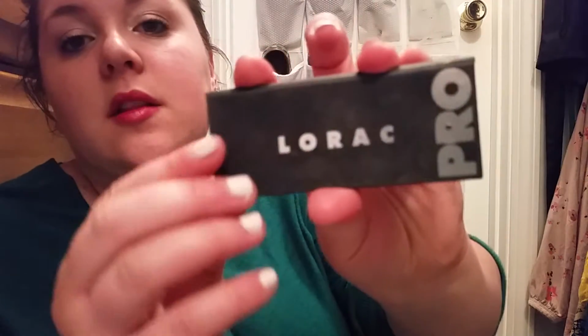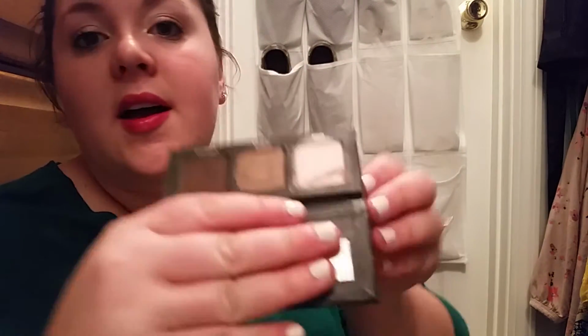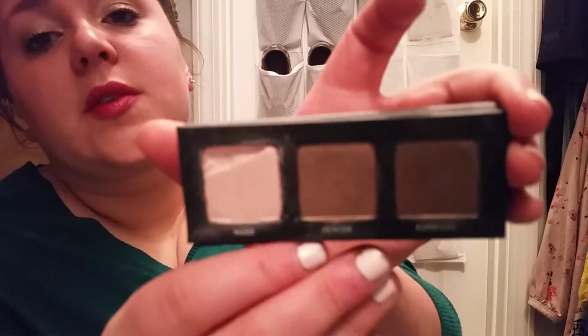So one of the higher end ones I have is just this little mini Lorac Pro. I got it at Kohl's. It's just a little trio. And you can see that one got busted up, which is such a bummer. But I really like these three colors, and this is such good quality. I think this was like $15, but I had a coupon or something. So this comes with the shades Nude, Pewter, and Espresso, and these are really, really nice shades.